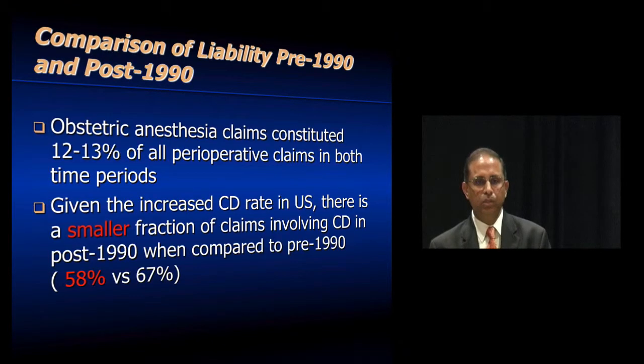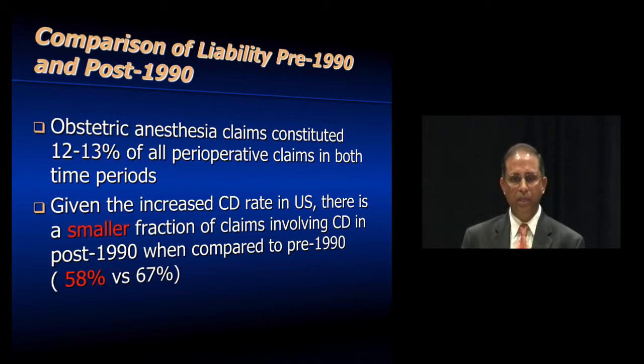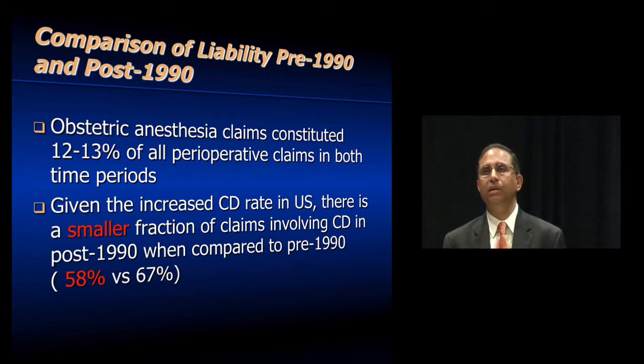So just to recap quickly what we said, I know there is a lot of information and a lot of numbers. So just a quick recap, obstetric anesthesia claims contributed to 12 to 13% of perioperative claims in both time periods before and after 1990. Given the increased rate of cesarean delivery, there is a smaller fraction of claims now in the post-1990 group involving cesarean delivery, 58% versus 67%.